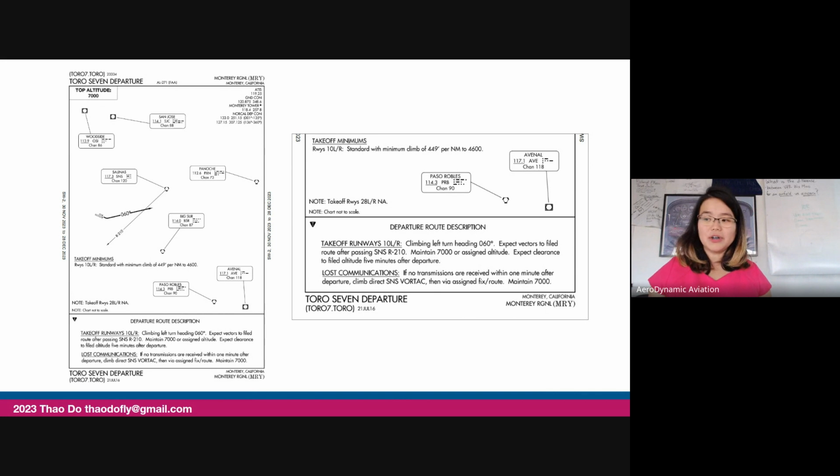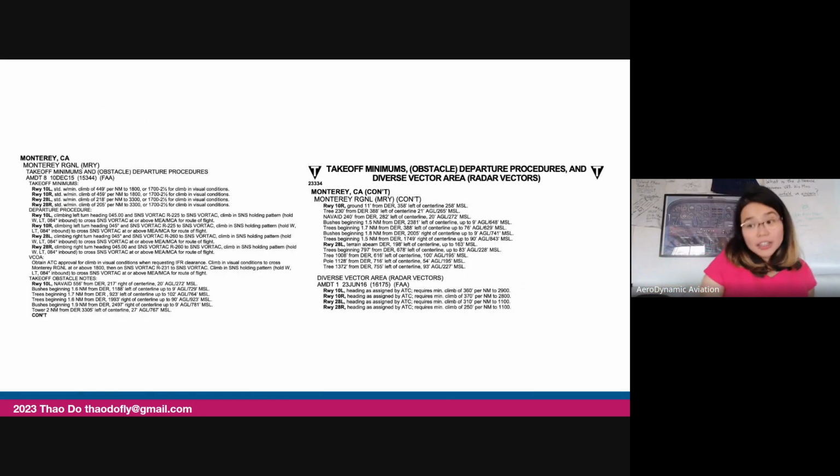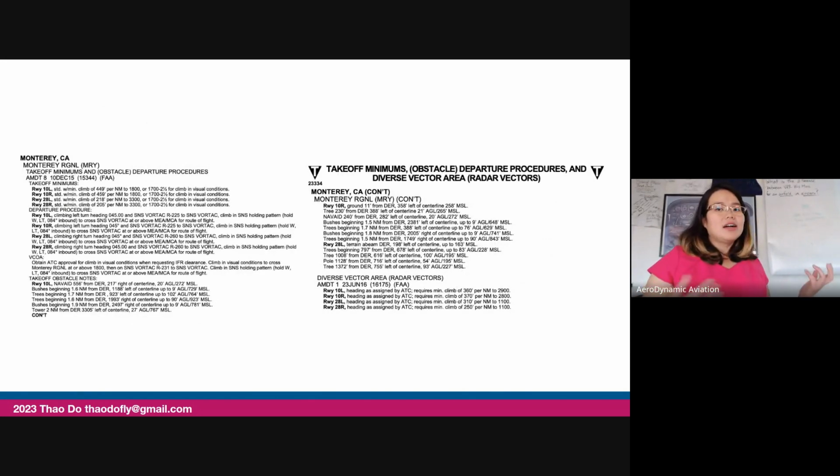And then another thing to note is there is a lost comm procedure if you're doing this Toro 7, but it's saying if you don't hear anything, fly towards Salinas, okay? And then climb. Other procedures to get out of Monterey that you might not get on an IFR flight plan, you might have to request. Definitely the ODP is something that you request. And you can read the departure procedures. It tells you what heading, when to turn, and then what route to fly, or you might get radar vectors. Radar vector is when ATC tells you exactly how to get out of the airport. But in general, expect Monterey 5.